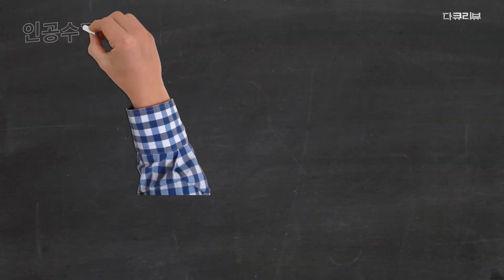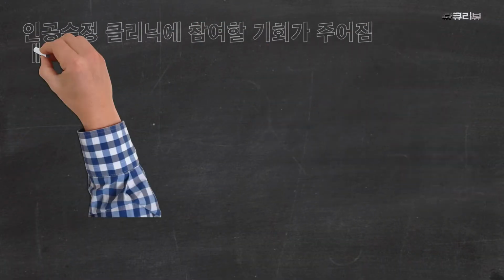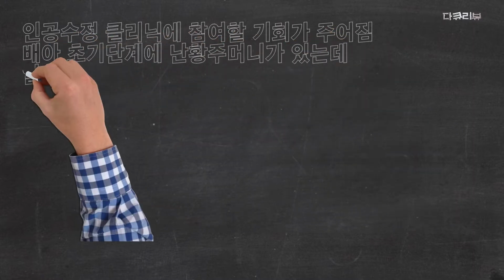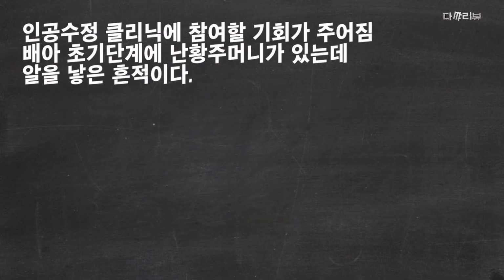그리고 이 닐 슈빈 교수가 운이 좋게 인공수정 클리닉에 참여할 기회가 주어진 거죠. 허락을 받아가지고 CT인지 뭔지 하여튼 그 촬영을 보면 배아 초기 단계에 난황주머니가 보여요. 그 난황주머니는 바로 알을 낳던 흔적이죠. 옛날에 파충류 시절에.